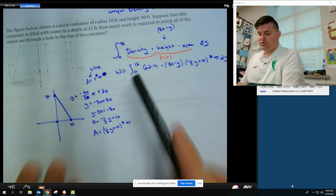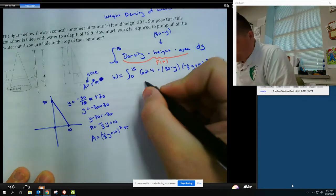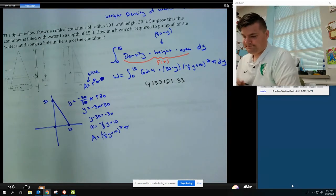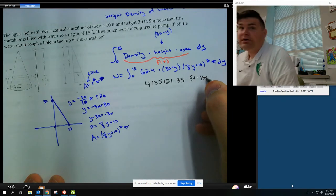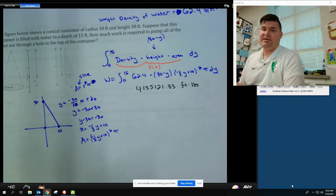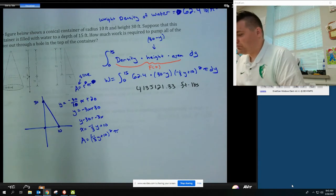And you literally just go right to your calculator, and you're going to get an answer in a unit that you probably have never heard of, but this is not in terms of meters. So since it's in terms of feet, it's just going to be pounds. You just kind of deal with it. So that is going to wrap it up.